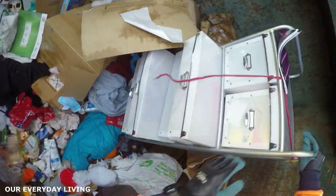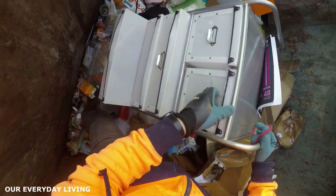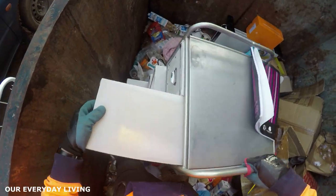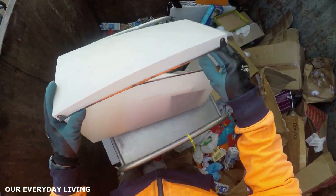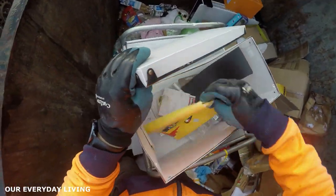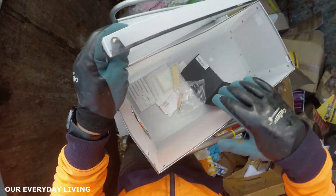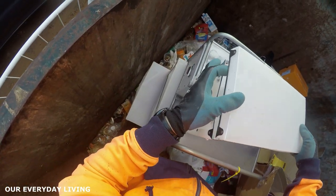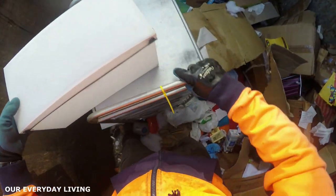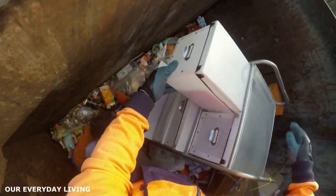But we are going to have a look at this. Little organizer. Wonder what's in it. Got something in there that's broken. Make a good little workbench. Oh, come open. Yeah, we don't want that. Someone's photos. Yeah, don't want that. What's that? No, don't want that. Don't want none of that. Take the container. Put him back. Take the organizer. That's got stuff in it too.